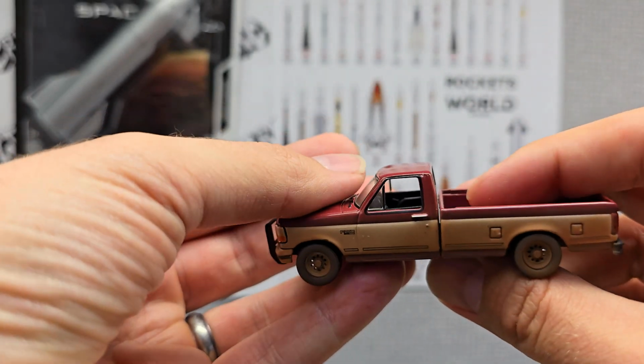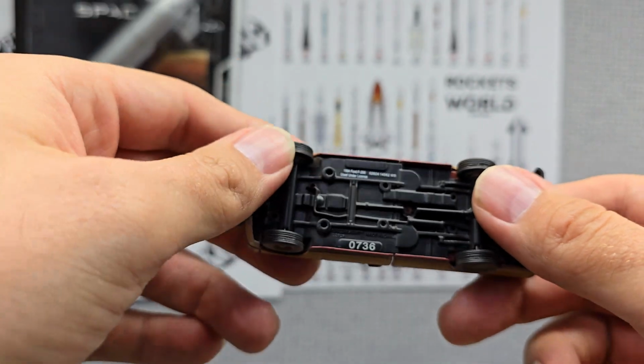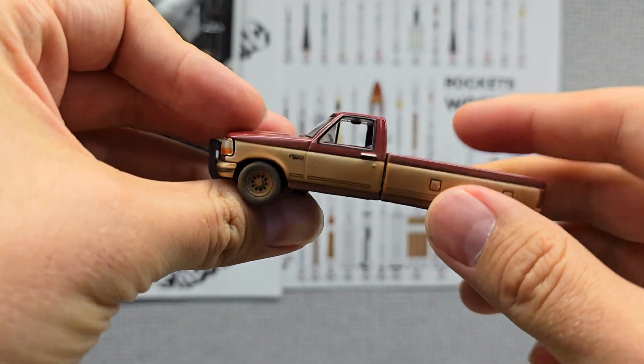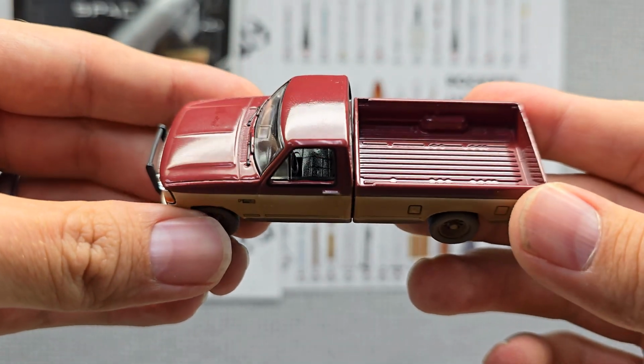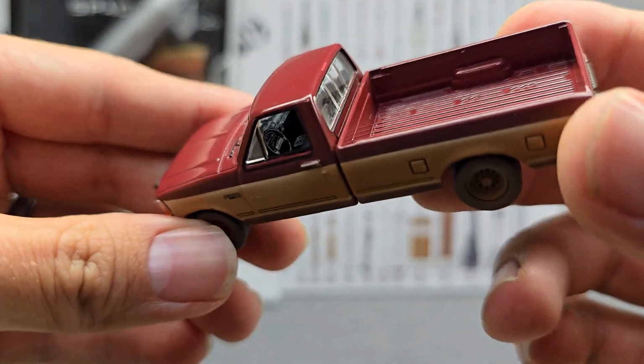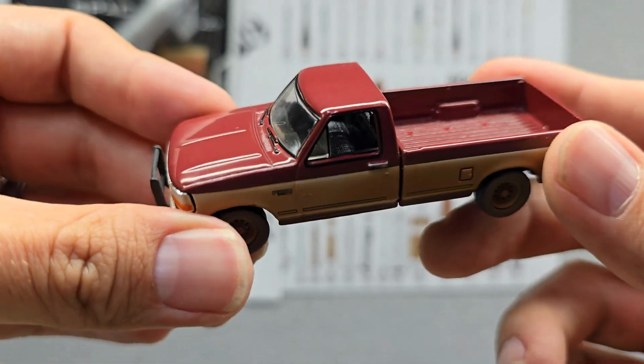And of course, the one that I keep for my collection is the most dirty possible, and I'll probably get rid of the ones that are lightly dusted. So I don't know, I really like dirty cars. It's weird. But we're not talking about that anymore. We're going to talk about this truck.